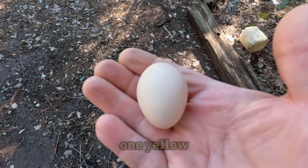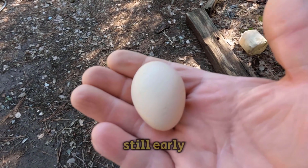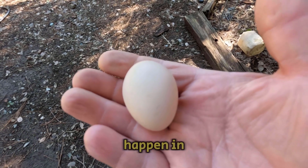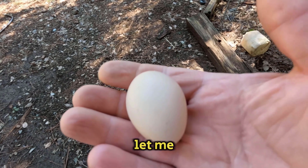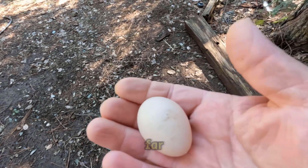All right, you guys, we got one yellow golden pheasant egg, and it's still early in the day, so a lot could happen in a day, you know. Still early in the season, too. But let me take you guys to the incubator room. Let's see what we got going on so far.